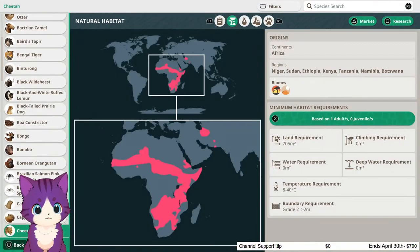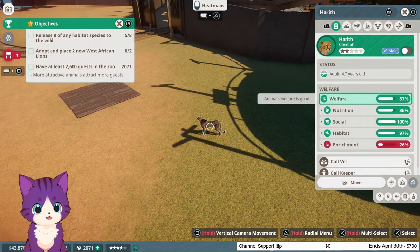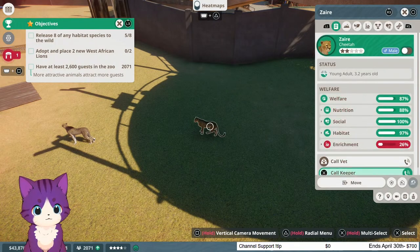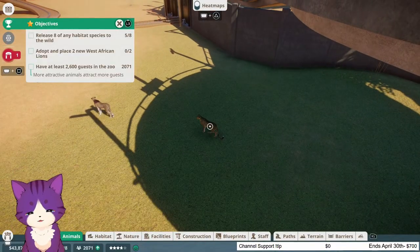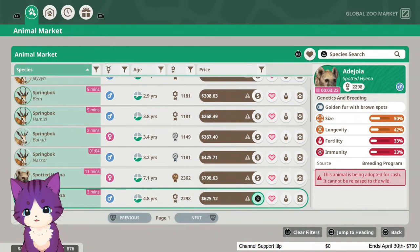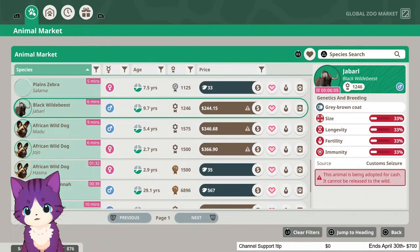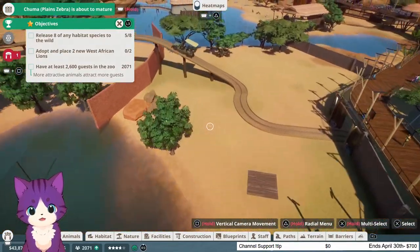Let's just have a look. One to three, two males and one female. This one is male. And that's male. Okay, yeah, so one female I need. Are there any available? Lion! I might just actually adopt him now before he disappears. Is there a female cheetah? Nope, I've got to wait until there's a female cheetah. And then they will be happy.